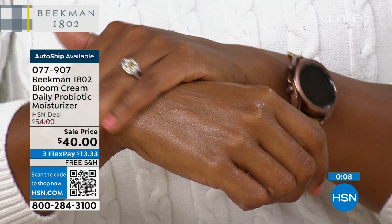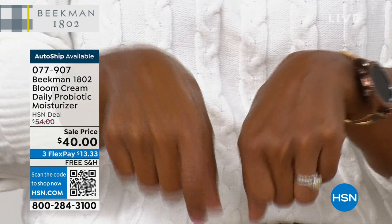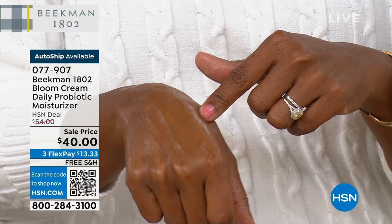Or if you have your cell phone next to you, use that QR code. Look at the plumping on your hand. Look at the difference. That's instant. This is what we had. This is what we want. This is bloom. You're blooming. Go for it.